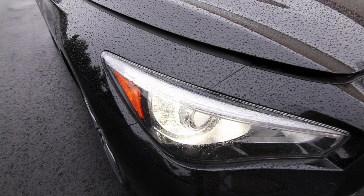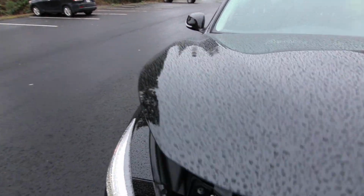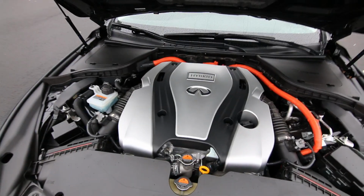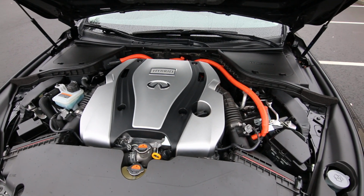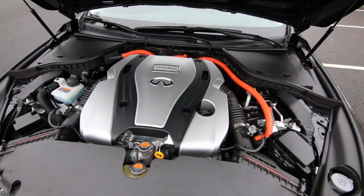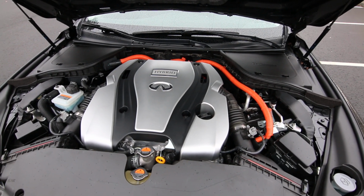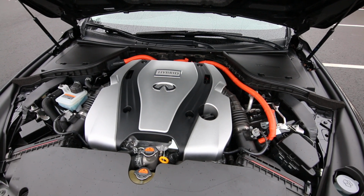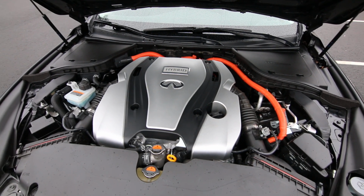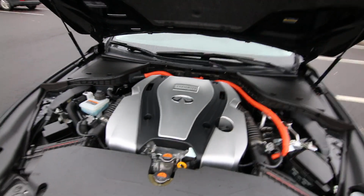HID lights provide outstanding nighttime visibility. And the heart of the Q50 is the award-winning VQ35 engine, used in lots of Infiniti products. This is a rock-solid engine that I've seen go 200,000-300,000 miles in many Infiniti products. I've been in Infiniti 15 years. They pair that amazing VQ35 engine to a hybrid system, so you have a 300 horsepower V6 with the help of a 60 horsepower electric traction motor, and that gives you that combined output of 360 horsepower.